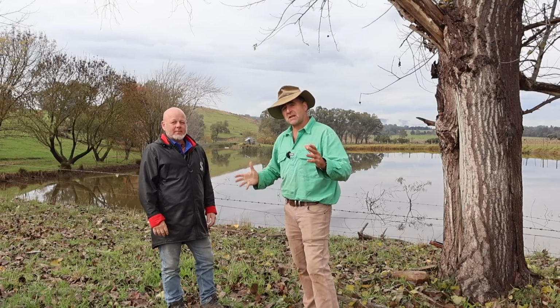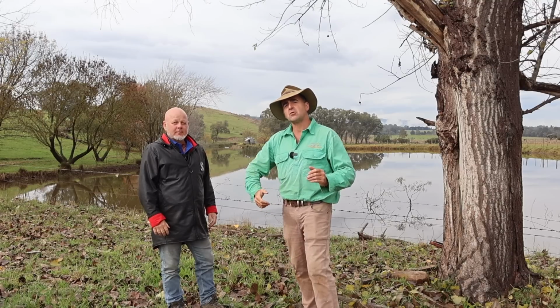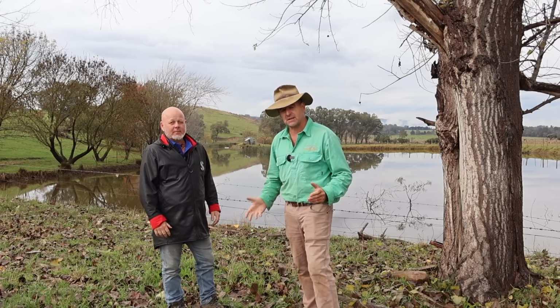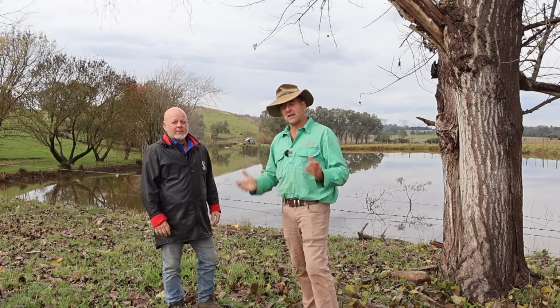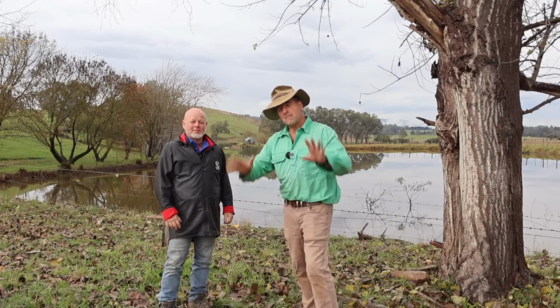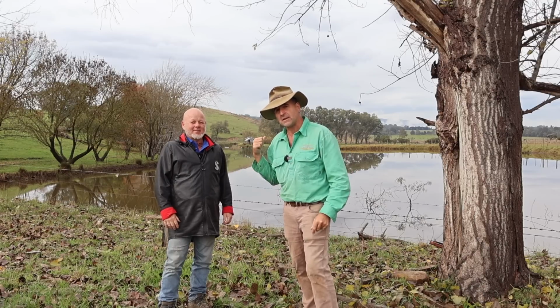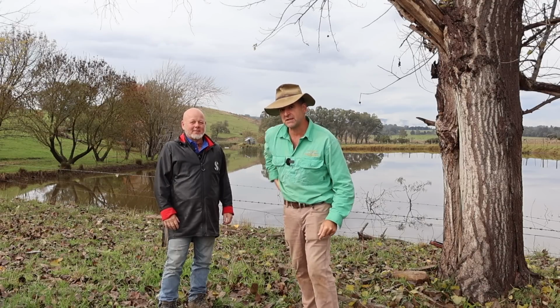Fish in farm dams are not only a wonderful source of food and recreation for your family, but they contribute enormously to the biodiversity of your farm. To keep the water nice and healthy, you should be thinking about fish in your farm dam, but there are 9 things that you need to do before you go ahead and stock your dam with fish to ensure success.